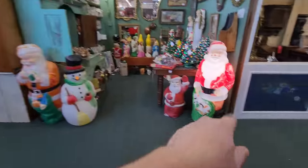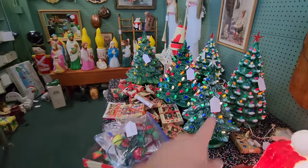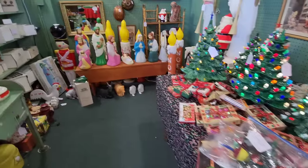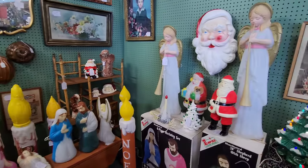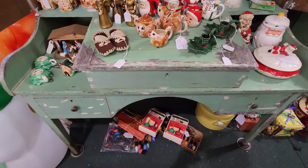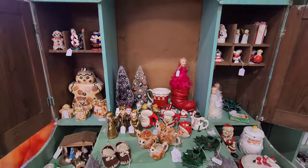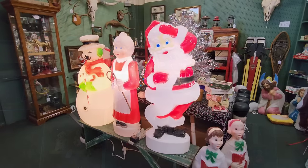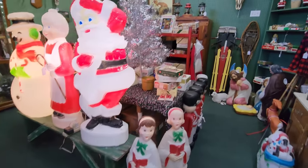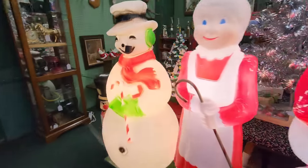But anyway, let's look at these goodies right here. Hi, Santa. Hi, Mr. Snowman. Look at all the porcelain trees. It's fantastic. Love this. They have so many. This is fantastic. They have so many goodies. Even the mangers up there. I love this. Look at that tree. It looks like fireworks. Oh, they have more porcelain trees over here.